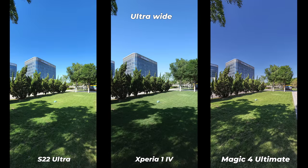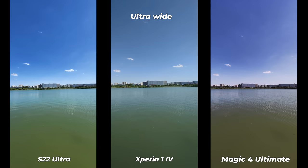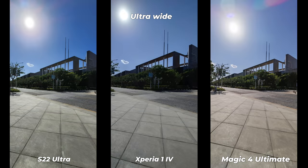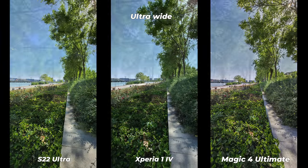These are ultra-wide photos. As per specifications, Honor Magic 4 Ultimate comes with the best sensor for ultra-wide photos. It has a 64-megapixel sensor while Samsung Galaxy S22 Ultra and Sony Xperia 1 Mark IV got a 12-megapixel sensor. As mentioned earlier, Sony has Zeiss T-Star coated lens. Sony has kept things more natural. The sky color is super natural in Xperia 1 Mark IV photos. Color rendition is also very good.